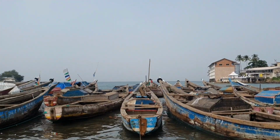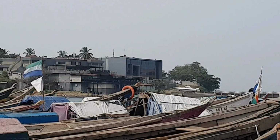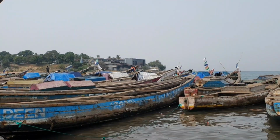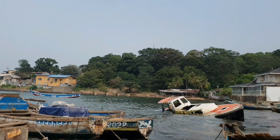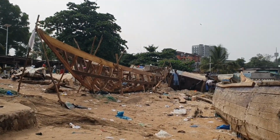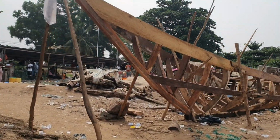But like I said, you guys can see, I think in the distance, that is the Lagunda complex or hotel and resort that I was describing earlier. But yeah, this is where we'll stop for now, and then we'll try and continue the video, and see how far we'll be able to go with today's video. But yeah, we'll continue.